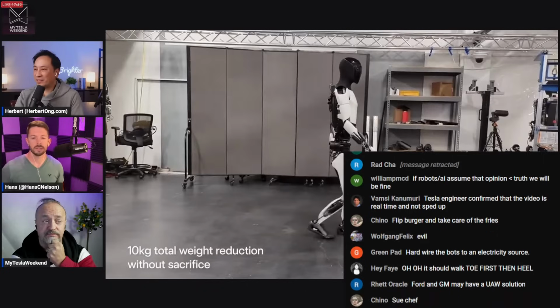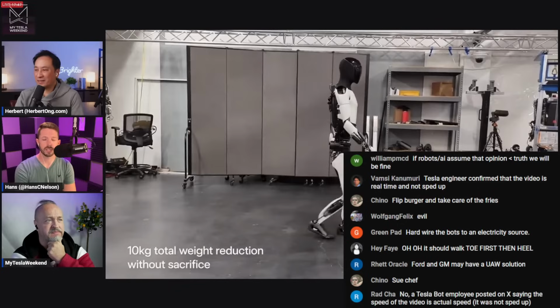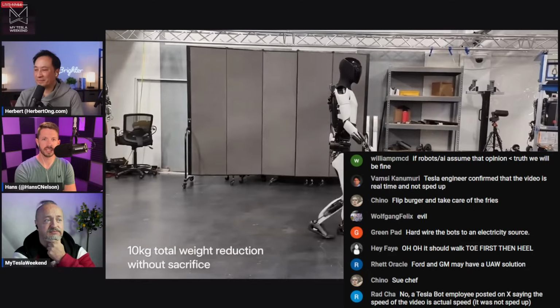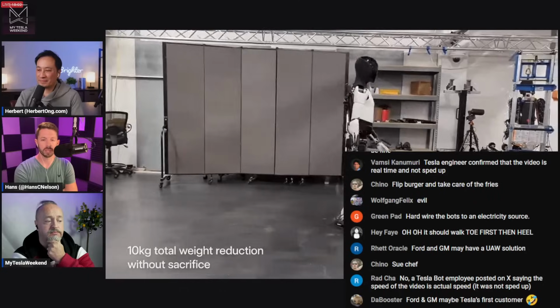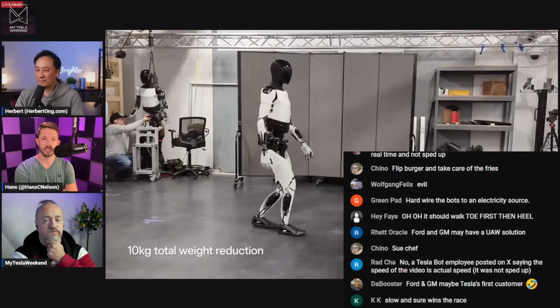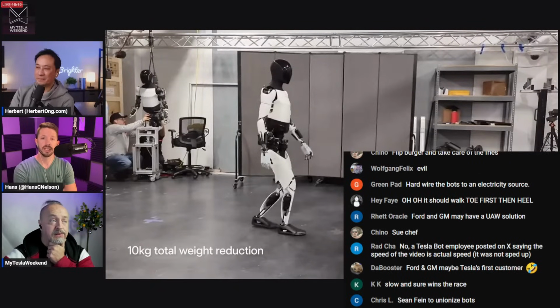What does it say here? 10 kilograms. So this is why I think it's made out of plastic. I don't think people who think this thing is built out of aluminum understand how much aluminum 10 kilograms is. They did not remove 10 kilograms worth of aluminum from this bot. So going from whatever it was before, which I assume was aluminum, to this, if they're pulling 10 kilograms out of that, that's a lot of weight. That's 22 pounds. That's a lot. And I don't see how you can do that without going to plastic.